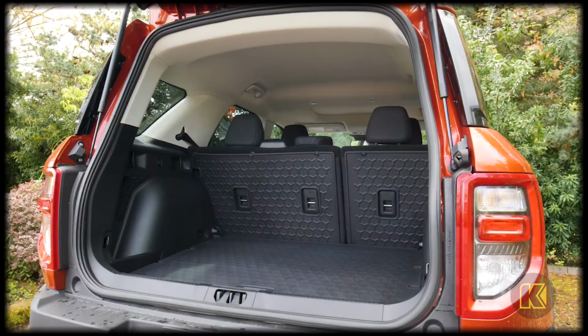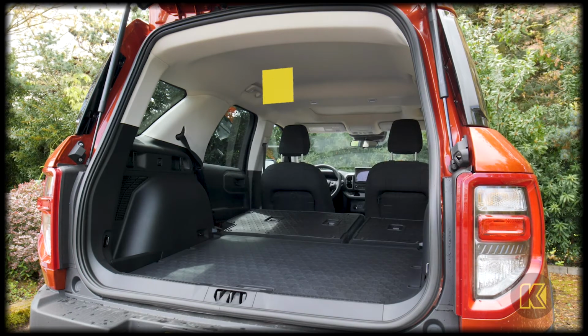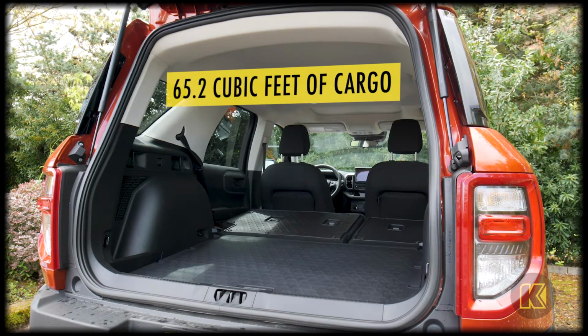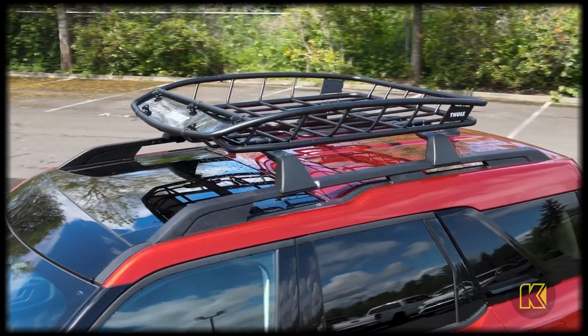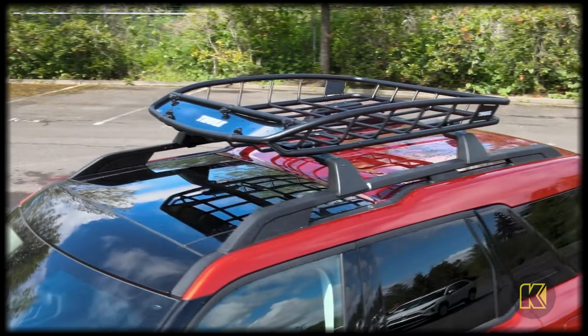Pack whatever you need for a weekend away with up to 65.2 cubic feet of cargo volume behind the front row of seats. If you have more than can fit inside, throw it on top of this new Ford SUV easily, with plenty of roof rack options to choose from.